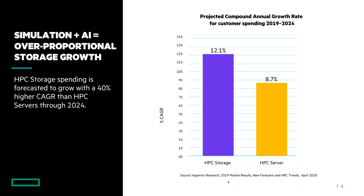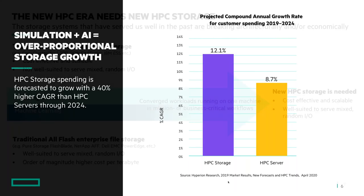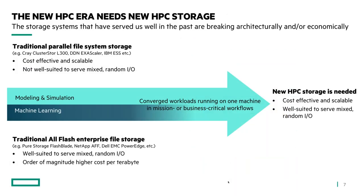So if we go to slide seven, this merging arrow basically shows at a glance what the challenge is. In the past, you had traditional parallel file storage systems which were mainly HDD based, a Cray ClusterStor L300, for example, or a DDN Exascaler, or an IBM Elastic Storage Server. Very cost effective compared with enterprise storage from a price per terabyte perspective, and very, very scalable, but not really well suited to serve the mixed random IO that machine learning and deep learning applications need that are now running on the same machine too.